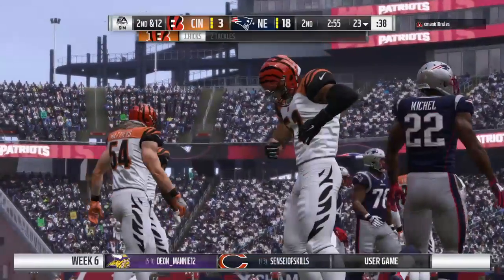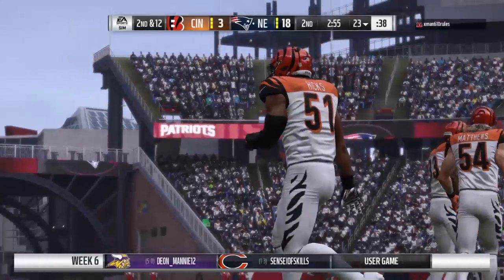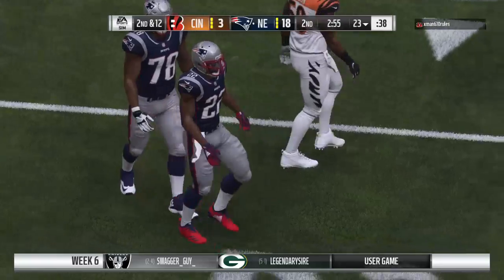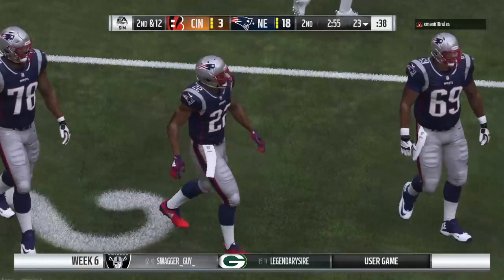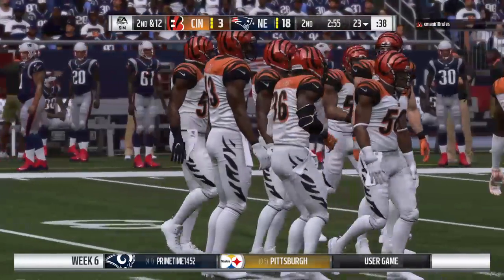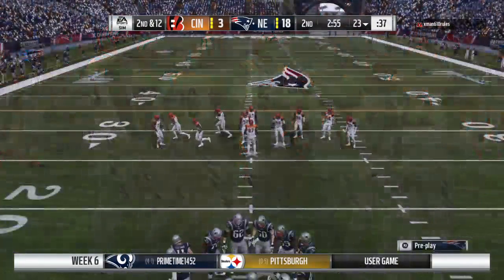It's a loss of 2 there, bringing up 2nd down. I like the strategy. Extra tight ends, extra beef. They want to run the football, but that means they probably want to run it inside. If you get strung out on the perimeter, you're in peril. Yeah, we saw the result, negative yardage.